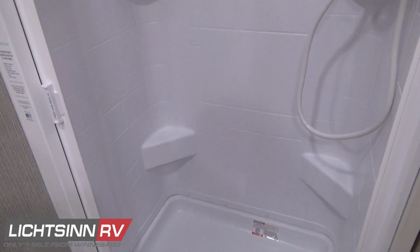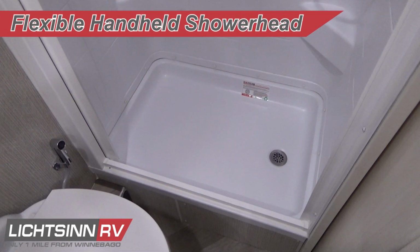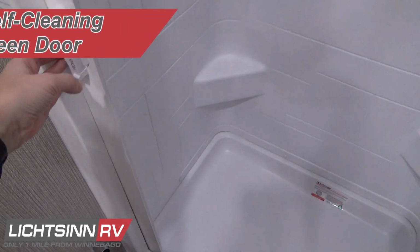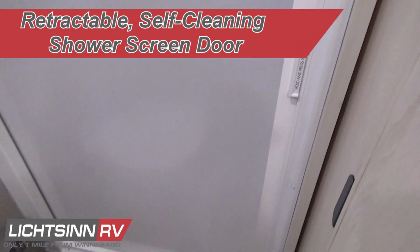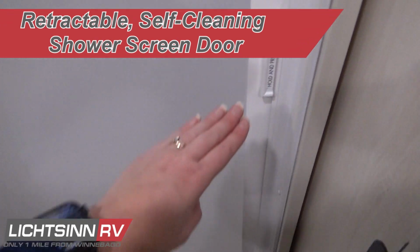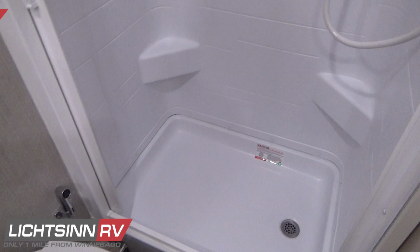A flexible handheld shower head allows you to start and stop the water both on the head as well as on the faucet to conserve water when RVing off the grid. Also, Winnebago's patented disappearing shower door literally squeegees the water off the shower door as you recess it to minimize maintenance, and then locks into place when it's slid back towards its storage position.